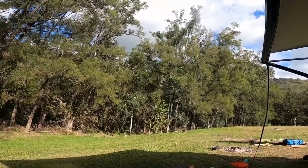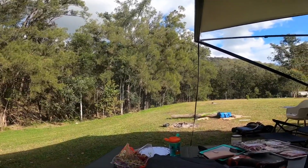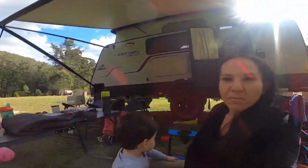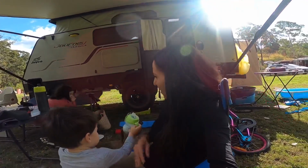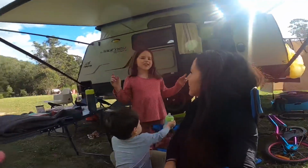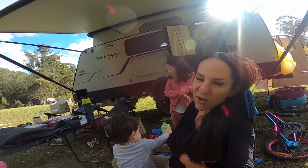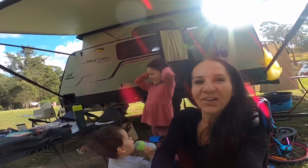Great little camp spot. Got the fire going. We're going to get the camp oven heated so we can put on some beef cheeks for dinner. And also we're going to roast marshmallows. Of course. How can we forget the marshmallows? All right.